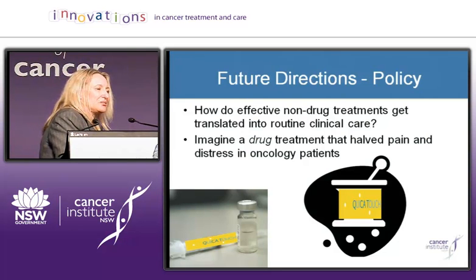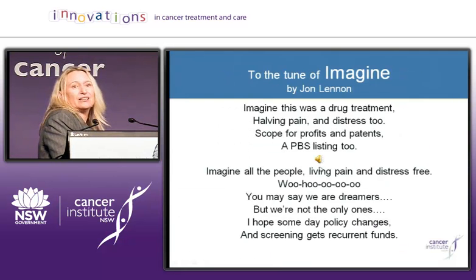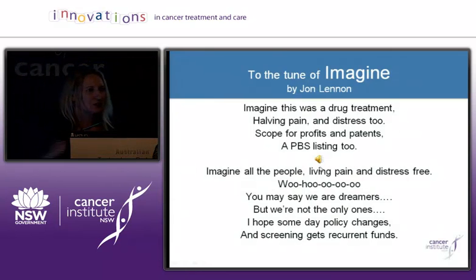And I just wanted to close with a more general discussion of the implications of this. Everyone's talked about sustainability, and it seems to me that there's no real clear pathway for the translation of effective non-drug treatments into clinical practice. So if you imagine, say, a drug treatment that had even a whiff of halving pain and distress, and where that would be in terms of developing it. So I've just got one last slide, I think. So if we could have the lights down, and hopefully there should be some... There we go. Just relax. Remember, distress will increase your all-cause mortality.